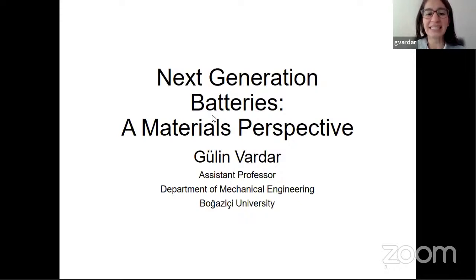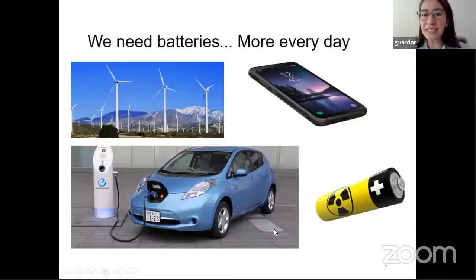My lab is called the Battery Materials Lab, and I work on next generation batteries from a materials perspective. So why do we need batteries? Every day we use batteries so much more. These days we're really into electrification of cars. Obviously we use them every day in our cell phones, but also for making renewable energy a more viable reality, we need to store energy, and that's what we do with batteries.